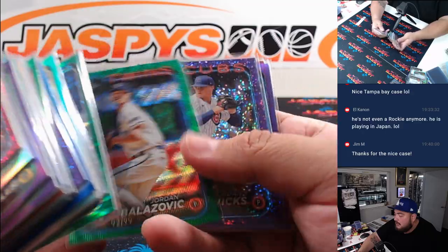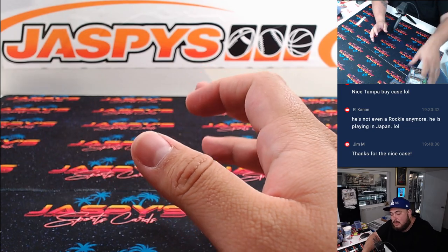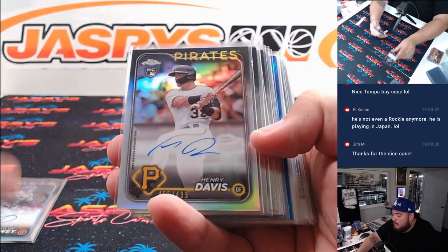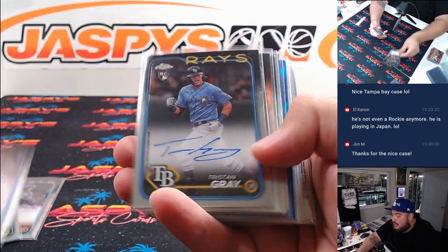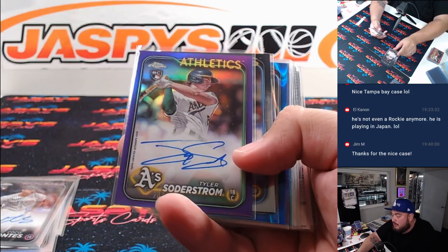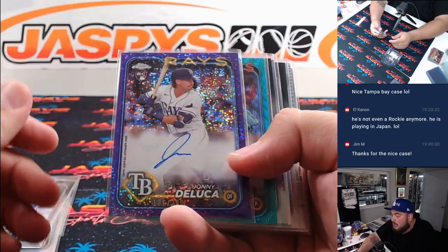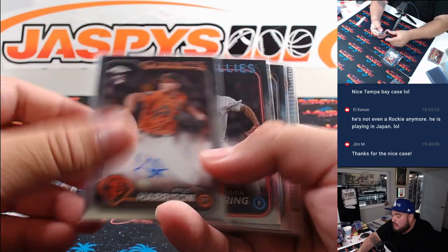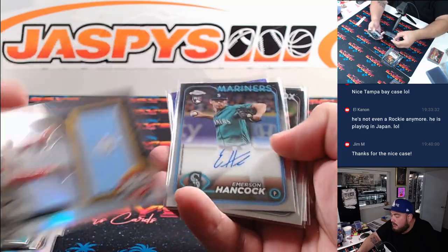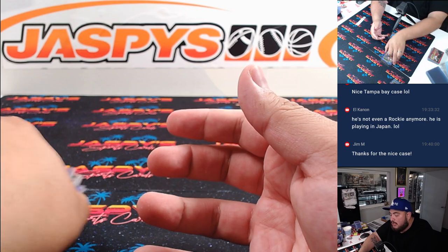Tatis there, Anderson, Wicks, Flaherty, Cabrian Hayes. Here's all the autos here that I'll top load. Colway, Henry Davis, refractor to 499, Kessinger, Gray, Harrison to 499 for the Giants, Coco Montes for the Rockies, Soderstrom to 250, DeLuca, Westberg to 150, DeLuca again there, Strawver, Kyle Harrison for the Giants again, Kukuringer, Alika, there's the relic there, Hancock, Remilliard, Beto, and Curtis Mead.